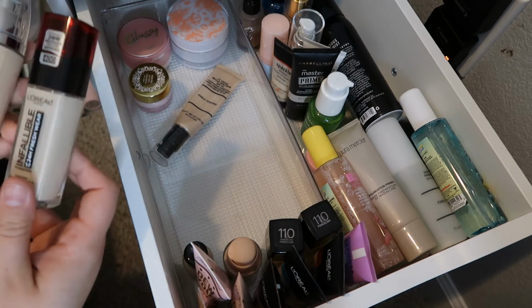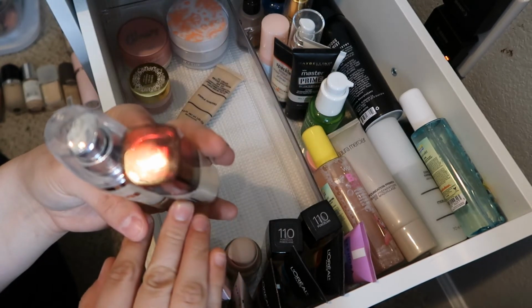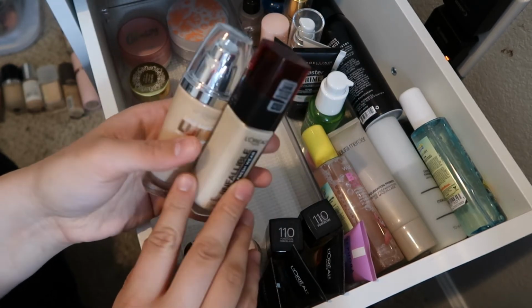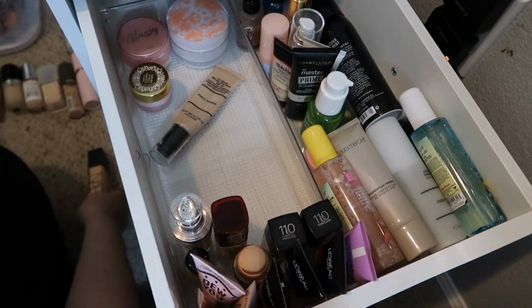I have these two by L'Oreal. I have the Infallible Fresh Wear in the shade 400 and the True Match Lumi in the shade Porcelain Light Ivory. I'm going to keep both of these. Again, these shades look completely different, but they both work for me. I don't know if it's the bottle that way, but I'm gonna keep both of these.